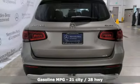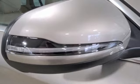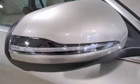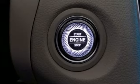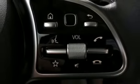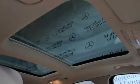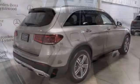Automatic transmission, four-wheel drive, streaming audio, memory exterior door mirror settings, dual zone climate control, auto dimming rear view mirror, external memory control, memory steering wheel settings, power tilting steering column, auto tilt away steering column, and intercooled turbo inline four-cylinder engine. Mercedes-Benz, an elevation of innovation.